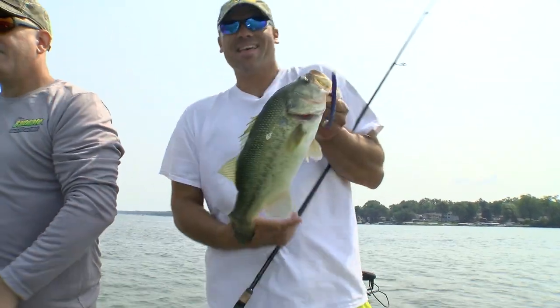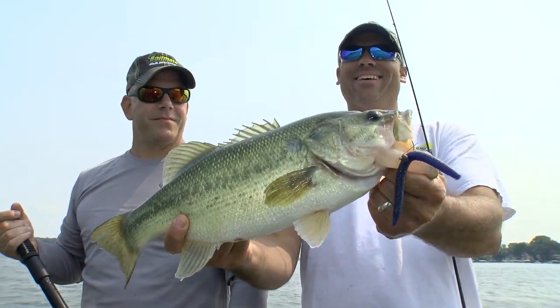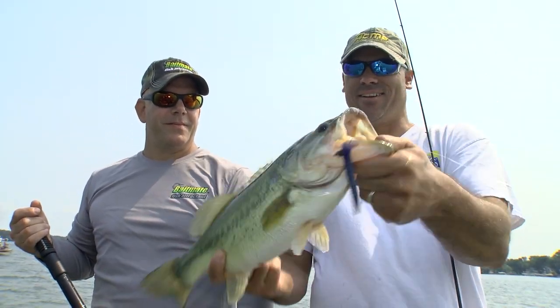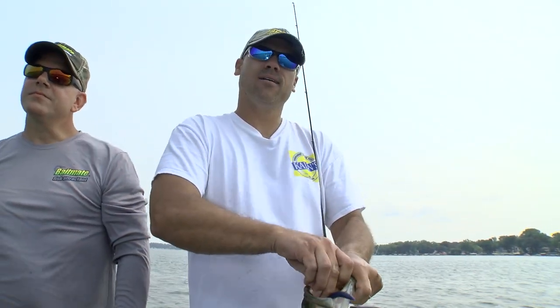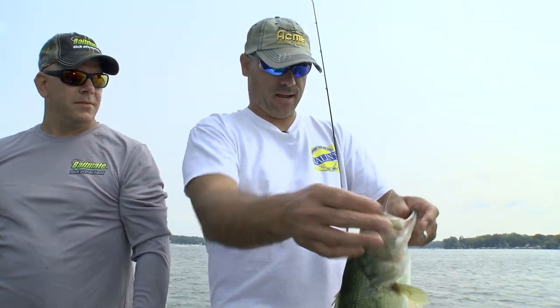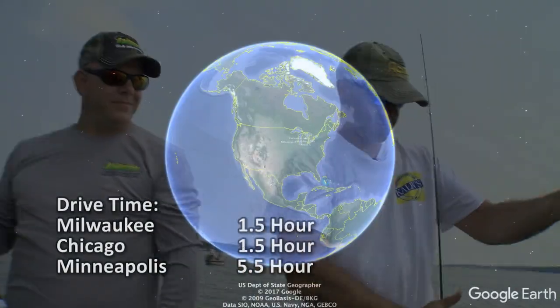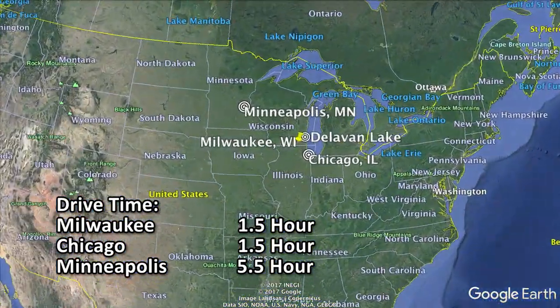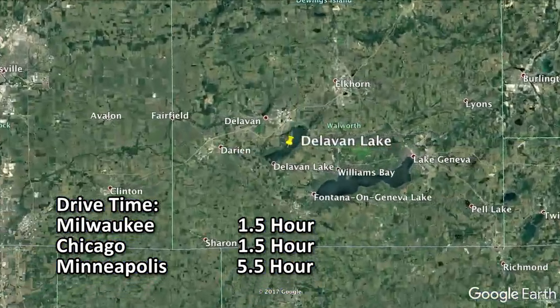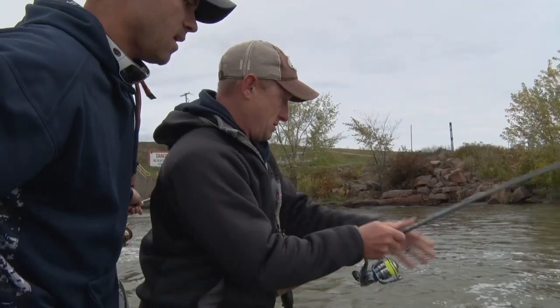you and I have fished together a ton, man. We've caught a lot of bass together, but this average size is impressive. When they're eating and you're on them, you can get them up to 5, 6 pounds. Oh yeah, definitely. I would love to see someone catch a 5-plus, because that's a true trophy in southern Wisconsin. We were fishing Delavan Lake in Delavan, Wisconsin, a 1.5 hour drive from Milwaukee, 1.5 hours from Chicago, and 5.5 hours from Minneapolis.